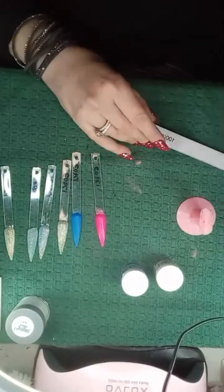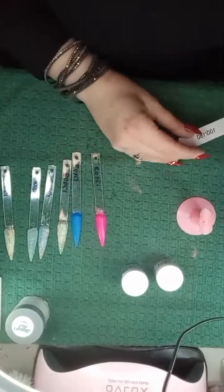All right, we should be able to top coat these.